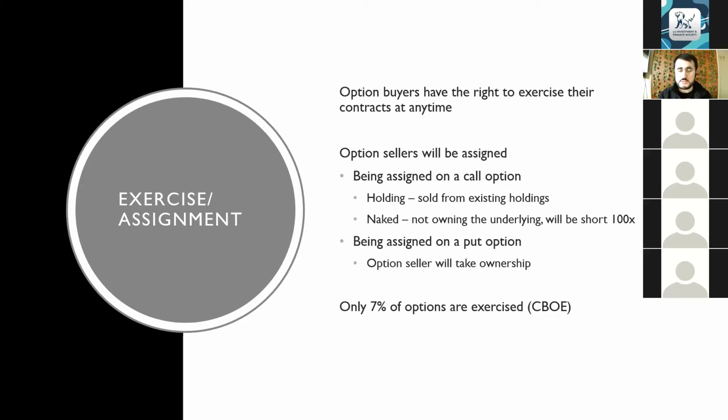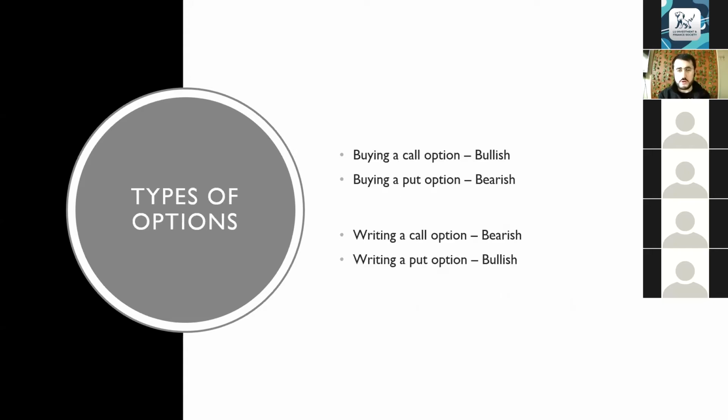And then with puts, if you sell a put, then the seller will be assigned 100 shares because the put buyer is putting those shares to the option seller. But a lot of people are surprised to find out that it's almost rare that options are exercised, because more or less any profit potential is just sold back into the market.